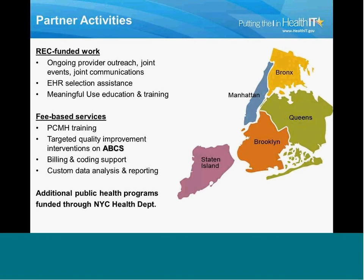And this is where we start to get into some of the sustainability planning that also speaks to keeping these public health measures in focus. So it might be things like doing paid patient-centered medical home training, or it might be doing things like targeted quality improvement interventions on the ABCS measures. So this might be a case where a health plan sees their practices really struggling with cholesterol control and will target a short, 6-month pilot to talk to their low-performing practices and help them improve on those measures. And we'll talk more in detail about what exactly that program looks like and how it would work.